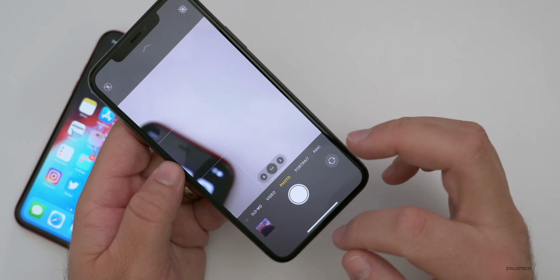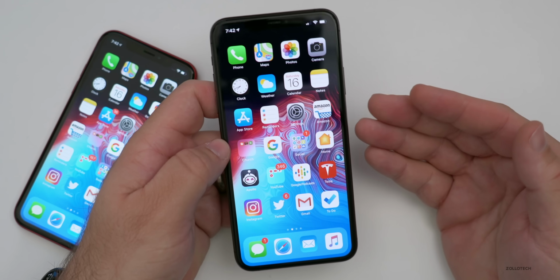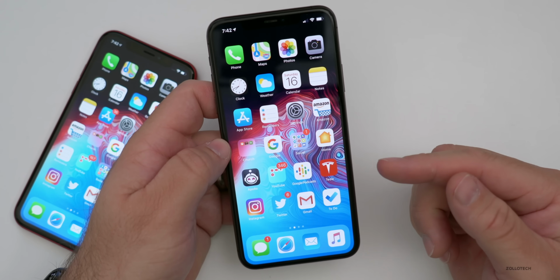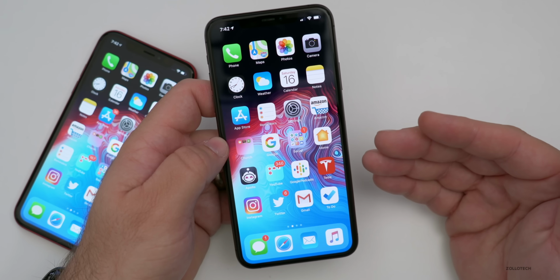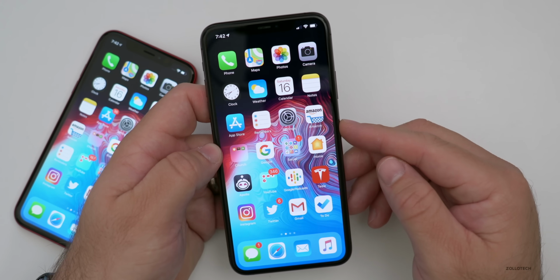I haven't seen this on any other phones, the iPhone XR, and I haven't heard it on any other phones other than the iPhone 7. So I'd love to hear from you in the comments below if you have an iPhone 7 or another iPhone where the camera's not working in a beta. But let me know in the comments below.